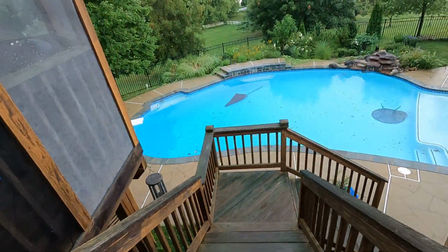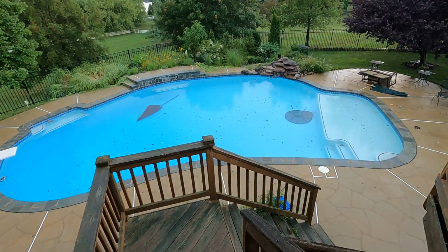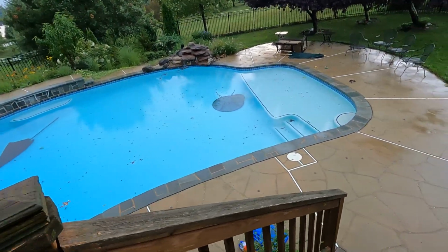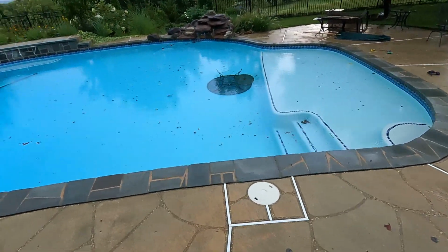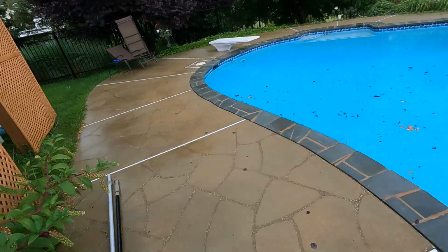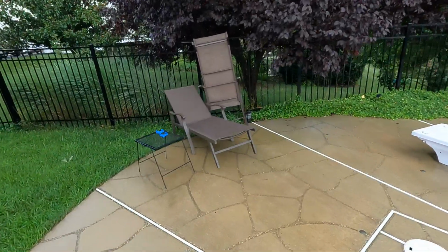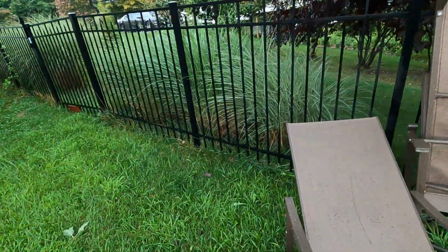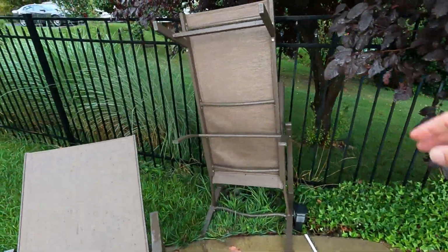Looks like there's some things in the pool that don't quite belong. Hearing some fire trucks as well. Still hear the thunder out here. So let's see. Oh, this is wonderful. This is pool deck furniture. Well, I'll be. It's all over the place. Let's see if we can fix this. Hopefully it didn't break.